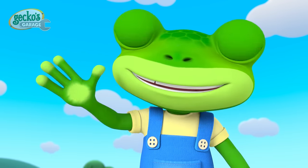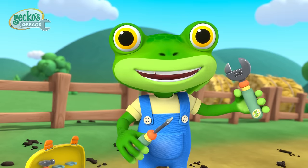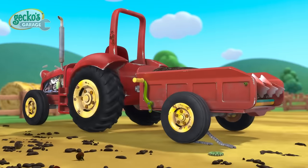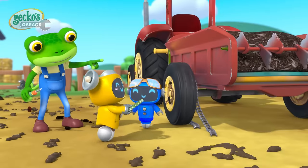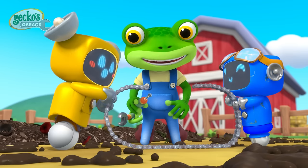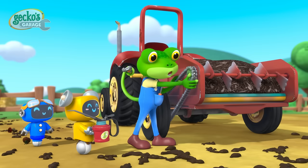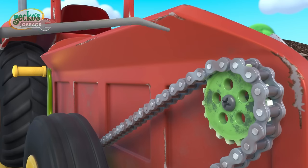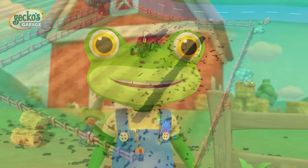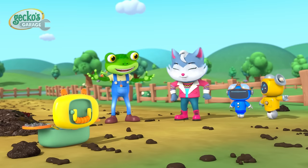What tools do we need? Screwdriver? Wrench? Gecko's Garage! Time to fix! Gecko's Garage! Let's fix this! Secure this cog back in its place so the spreader works at a safer pace. For the cogs to spin around again, let's reattach this broken chain. Now a squirt of oil will be just the thing to help this spreader get composting! Ha ha! Great job! Oh, thanks everyone.